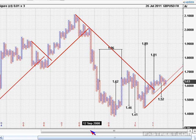Which link I got? PNF chart for Forex. I don't know how to answer that.